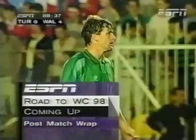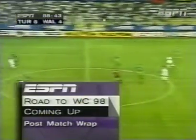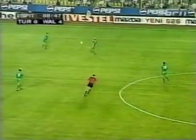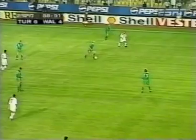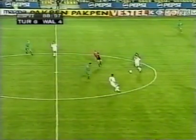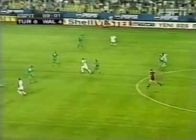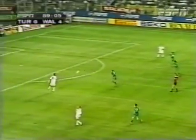So many talking points here in Istanbul tonight. The road to World Cup 98 going through here. And stick around when it's all over for our post-match wrap. Plenty of items to discuss. Yes, well, Turkey's World Cup dream is still alive, looking to qualify for the World Cup finals for the first time since 1954. As for Wales, well, they had no chance coming into this game of qualifying, but certainly now, from what we've seen here, the future could look a lot brighter for this Welsh side.